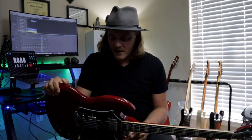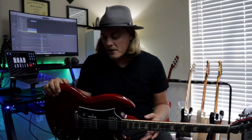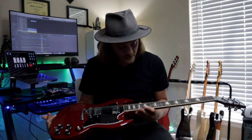Do I think you should buy a 2021 Gibson? I would say yes. They've come a long way. This thing is pretty immaculate. I couldn't imagine a better SG Standard. It's pretty dang perfect if you ask me.